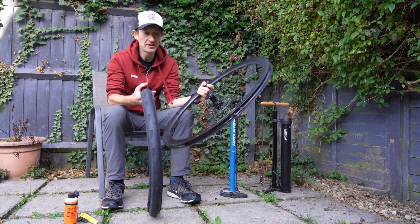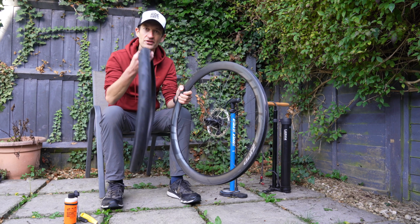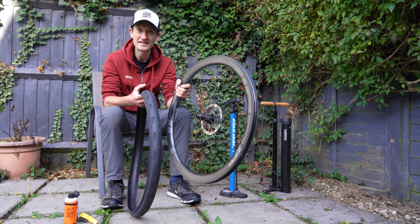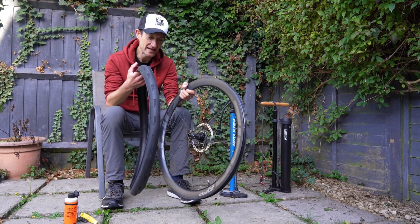Right, here we go in my garden with a set of Zipp 303 S wheels to try and fit the new tyres. And the reason for using these wheels is because I found them to work really well with the latest tyres, really easy installation. So hopefully that'll be the case here.